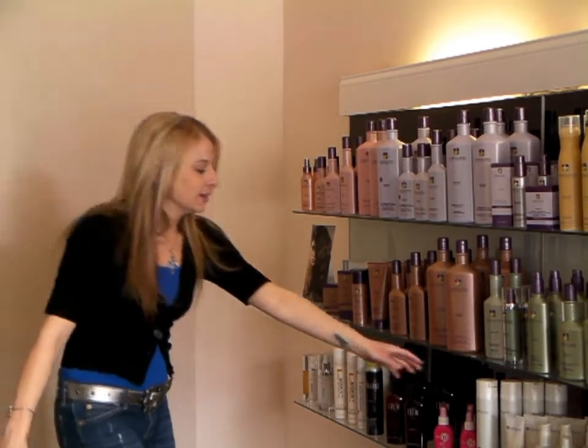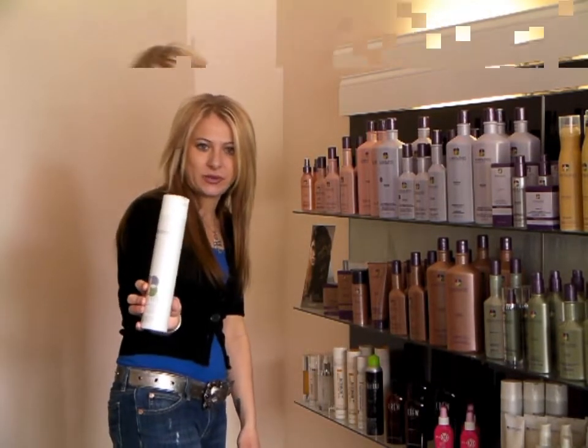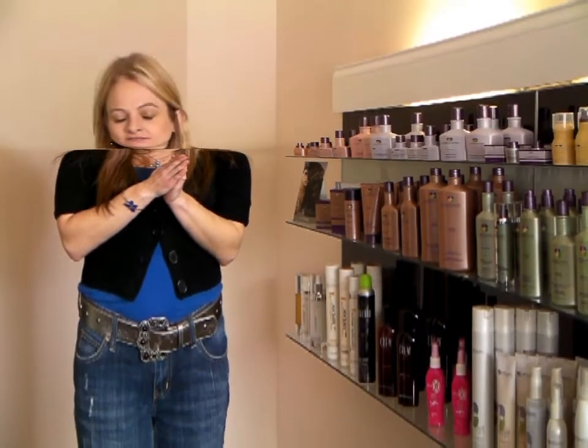Light hold, medium hold, firm hold. This goes in between those two. The Nano Glaze. It's a styling cream. It's a good everybody cream. My personal opinion is that I wouldn't call it all year.